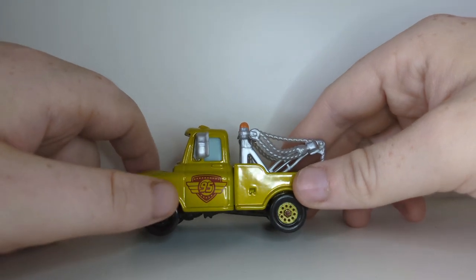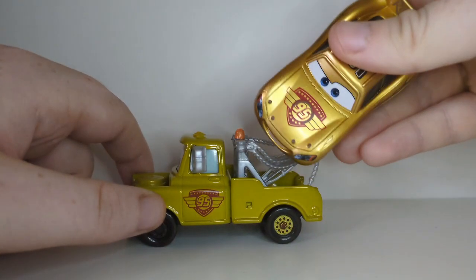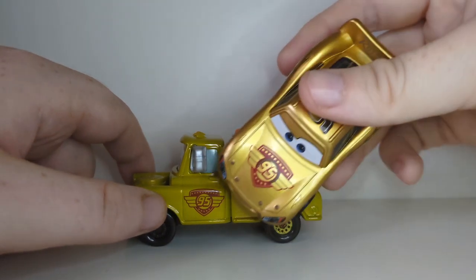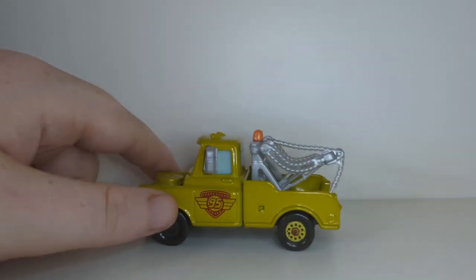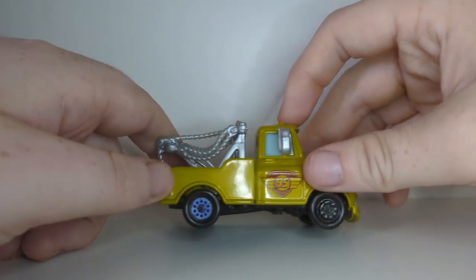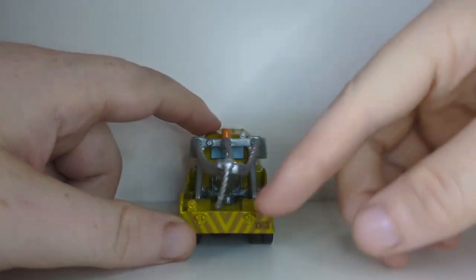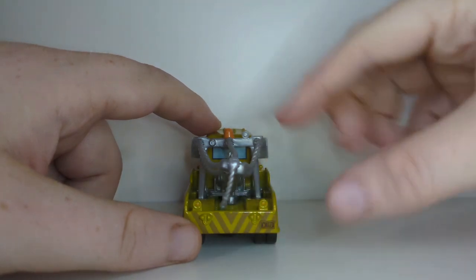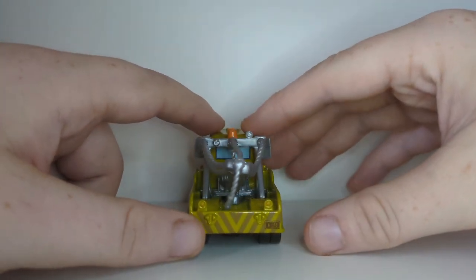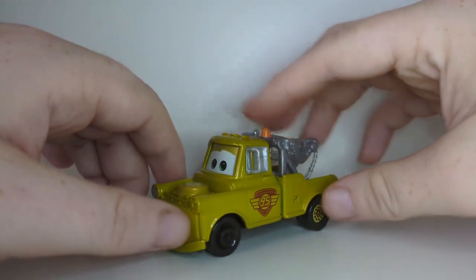On the side, we've got the 95 piston cup logo again, which looks exactly the same as the hood on Lightning McQueen here, which we can see some awesome stuff. Yellow tile on the back and blue should be on the other side. Yep, that is correct. The factory customizer's got that one correct. We've got the hazard lights logos on the back with the A113 license plate. All correct. Very nice stuff indeed. So yeah, that is the Meta.